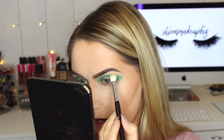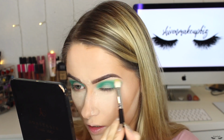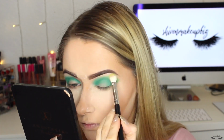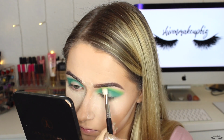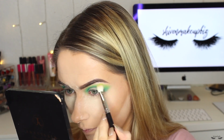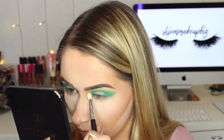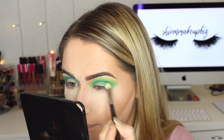So after tapping off the excess, I'm going to use this to blend out that teal colour, just applying it to the top of this shade. I'm focusing more on that limey green shade at the moment. This is creating the most beautiful transition going on there. I'm just going to go in with that darker teal shade and reapply some of that. I'm obsessed with this transition, look how nice that looks.